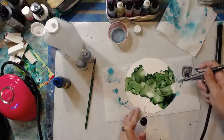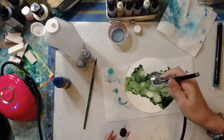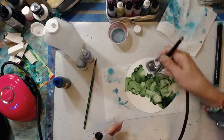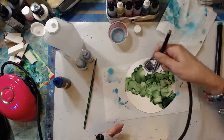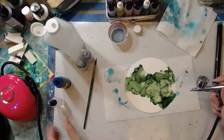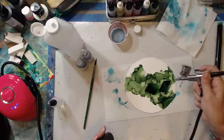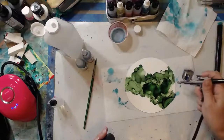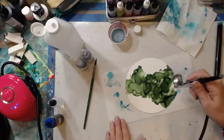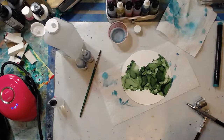Get some more areas of interest in there, maybe, and dark spots and light spots. I think that needs to be moved in. Let's come back in. I want some more dark in there. Okay, so let's have that be our base. Let me put the green away.